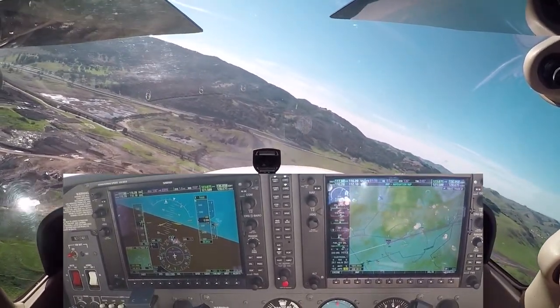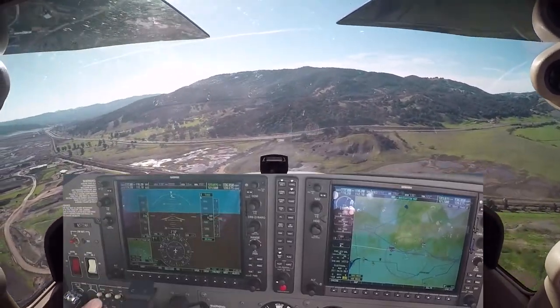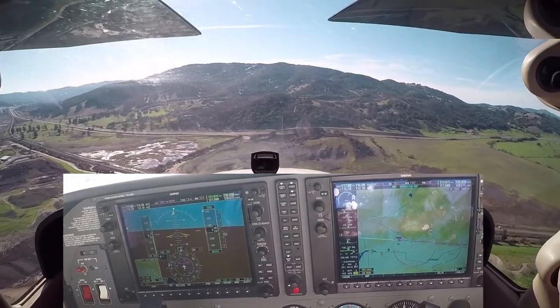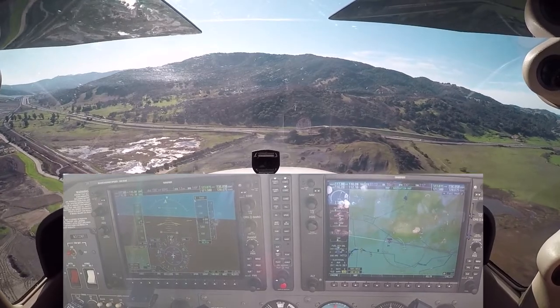Pitch is just going to be overall a little bit lower the whole time. Not a huge amount lower. Power is going to be higher the whole time. Not a huge amount higher, but higher. The visual picture on final is going to be the same.